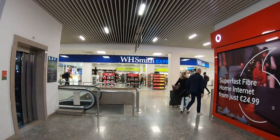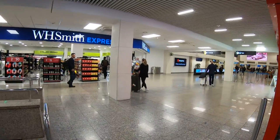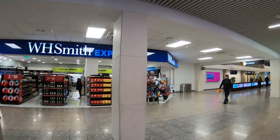The arrivals terminal is very similar to the departures one. You can get a cab just in front of the terminal or walk a few seconds to the bus stations. You can reach the bus stop by turning to the right as soon as you exit the terminal building.